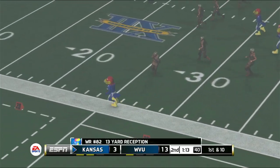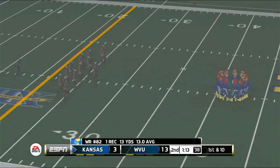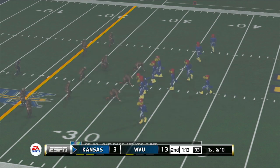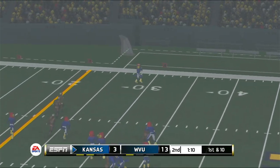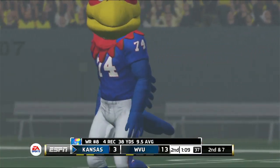Pulls it in, and he's in the open field. Steps out of bounds at the 32. There's very good chemistry between these two. They like to run through all their routes before the game. And I have to say, they look sharp before this one even started. Gets it. He's in space. He steps out at about the 29-yard line.